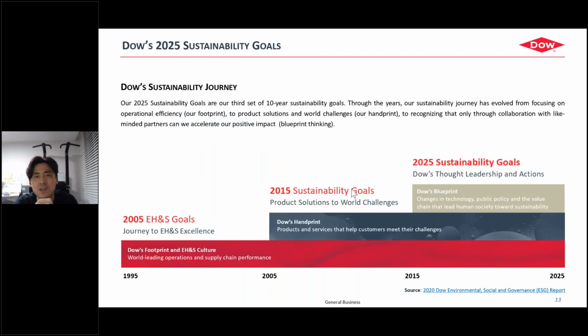In 2015, Dow announced the 2025 sustainability goals, a set of 10-year goals driving the transition to a sustainable planet and society. This is the company's third set of sustainability goals based on its previous two decades of goals since 1995. So EHS goals in 2005 resulted in $5 billion in waste, water, energy, and safety-related savings.